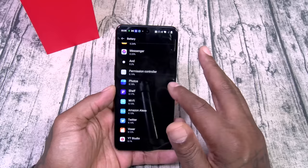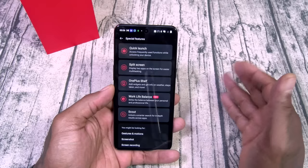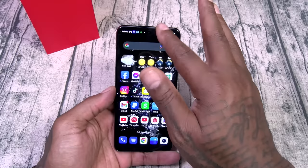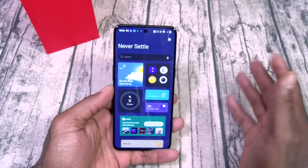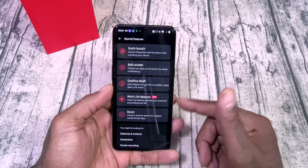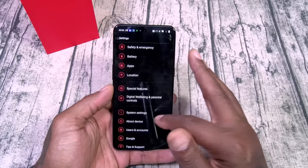For your special features, you got split screen multitasking. Now this is the OnePlus shelf. If you put that on, you're going to get this shelf right here. I like to leave that off because sometimes when I want to get my notifications, if you swipe from the right, you're going to be like, ah. That's it, I like to have it like that. But that's the shelf right there, a bunch of different options in the shelf. Let's go ahead and leave that off. Work-life balance, you got Scout. Nothing really to see there. Digital well-being, monitor your activity.